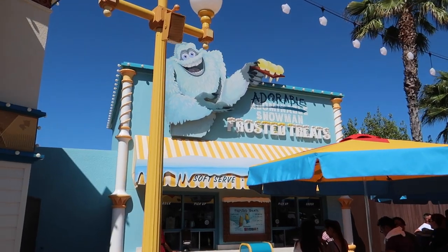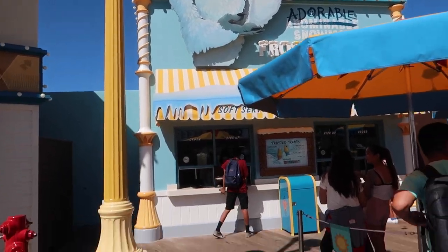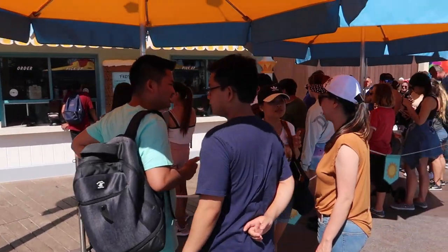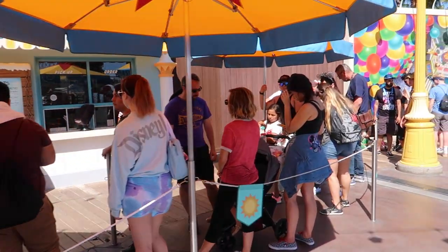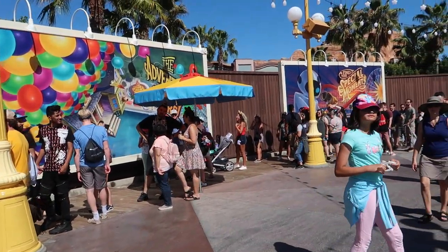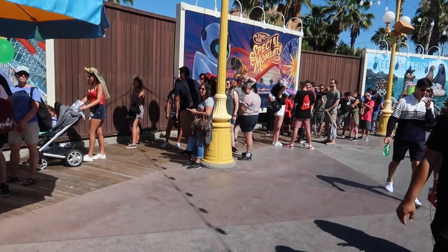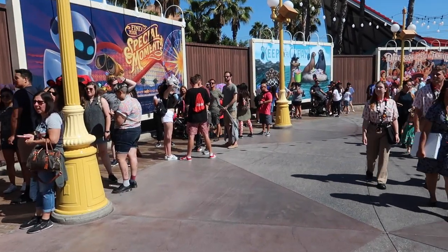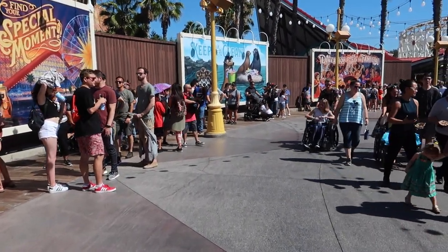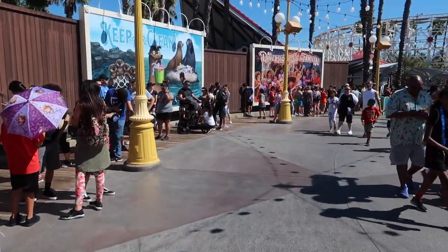So one of the first things you come up to while you're on Paradise Pier is the adorable snowman frosted treats. It's basically lemon ice cream with a slush if you want. And look at the line. Line's still going. People are waiting this long for flippin' ice cream.